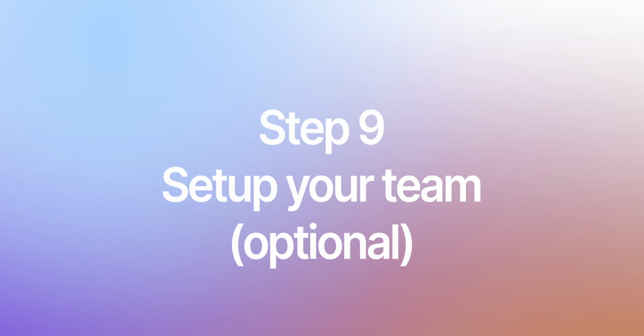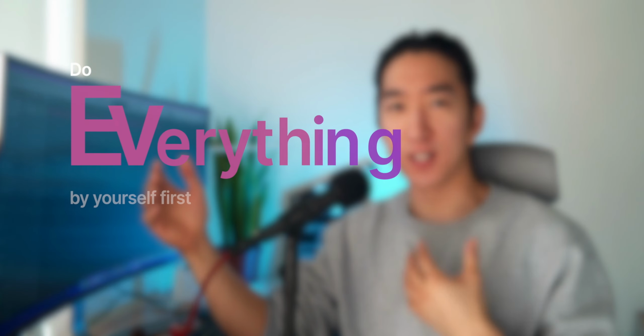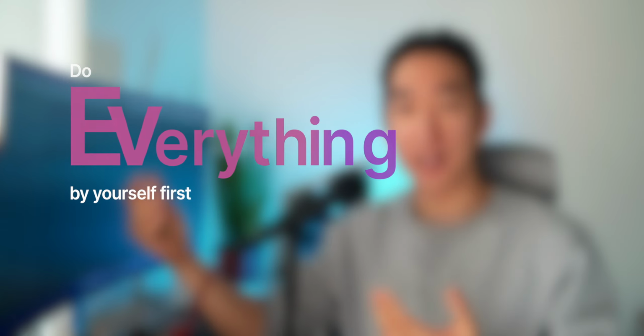With that being said, shall we move on to the final important step, which is to hire and set up your neat Airbnb team. This step is honestly optional because I started the business doing everything myself, meaning I cleaned the place, I restocked the place, and I checked in the guests. And this is probably what you want to do in the beginning to save as much expense as possible.